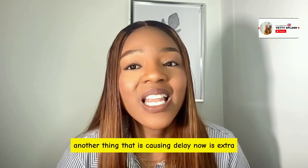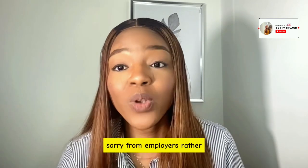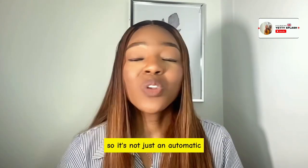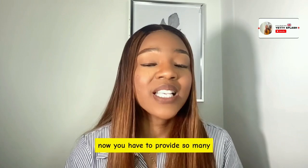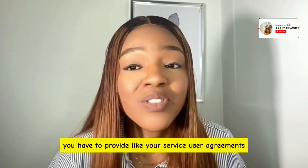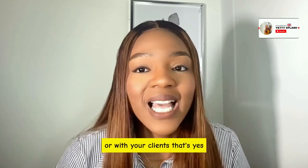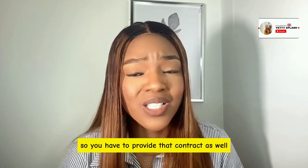Another thing that is causing delay now is extra documentation required from employers. For a company that wants COS to be issued to the employee, the Home Office is now requiring extra documentation. So it's not just an automatic process whereby you apply for COS and they give it to you. No, you apply for COS now, you have to provide so many documents as the company requesting COS. You have to provide your service user agreement. You want to let them know that you have a contract with the companies or with your clients that yes, they need people to come into the UK to care for them. So you have to provide that contract as well.